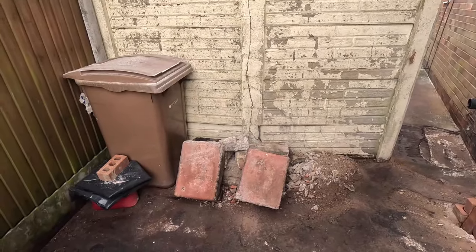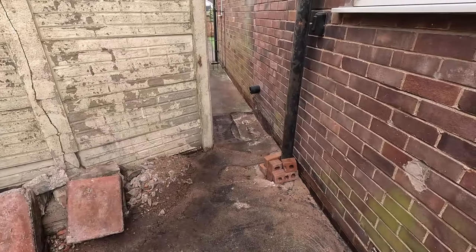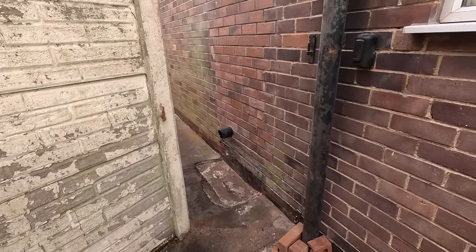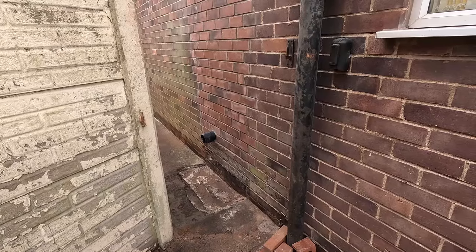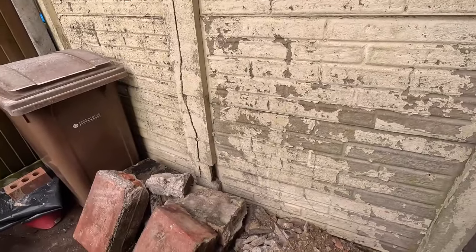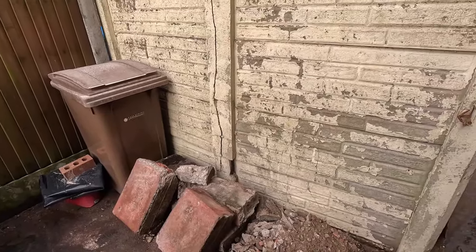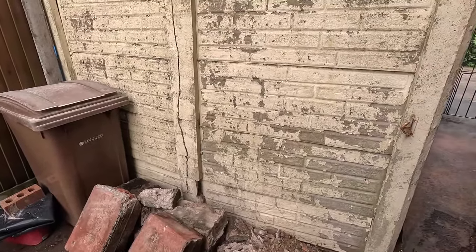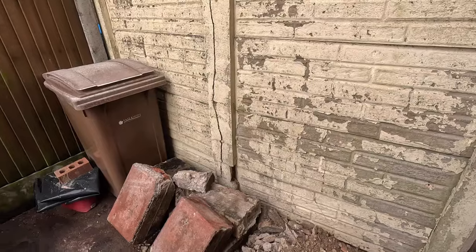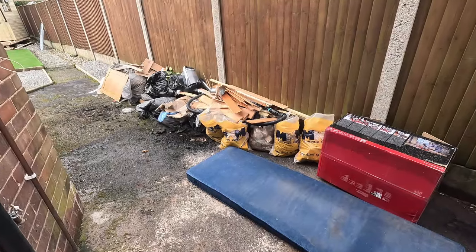These are the concrete steps that were there in the entrance to the back door. Now, a good match of bricks, you know, that's a really good match. Rob the builder has done a good job there. Now, looking at the bottom of the garage, as you can see, it's well cracked and split, but I can save it, 99% sure, so I'm not too worried about it. Bit of string, that'll do it. And the rubbish pile grows, waiting for skip number 3.